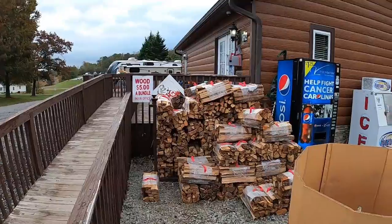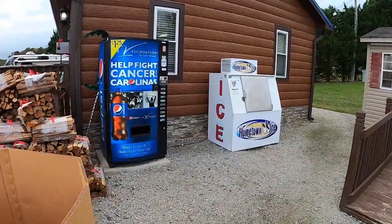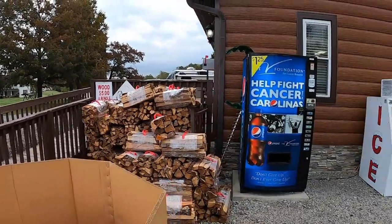So back outside the camp store, they have some firewood that you can pick up when it's available. They have ice that you can get. So, a neat little place here. You can come up here and check it out and just get what you need if you don't want to run to the store and get it.